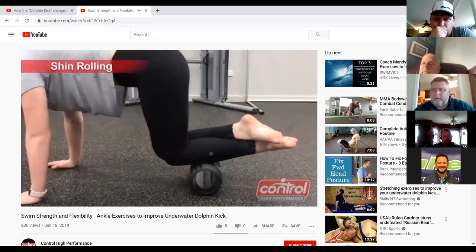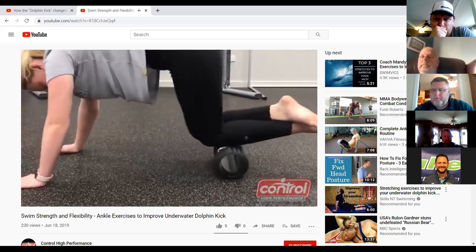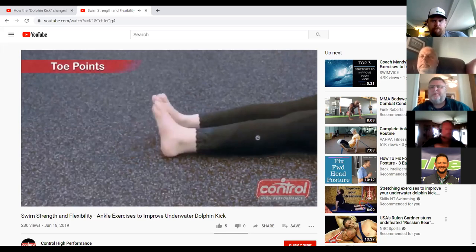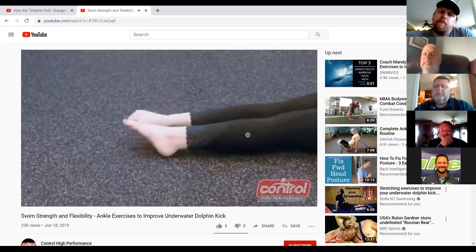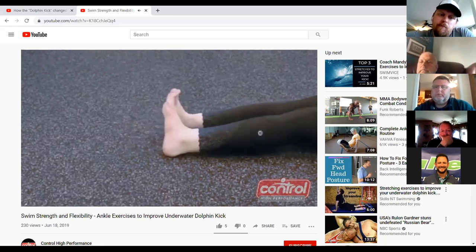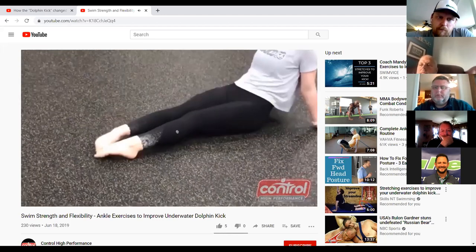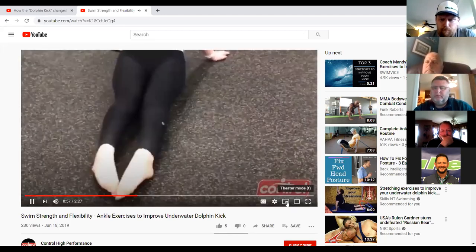First up, we have shin rolling. This is done to help release the fascia and the muscles that can restrict plantar flexion range. Then we move on to toe points. Now, this is a strengthening and a range exercise together. You'll also notice that it's done with a degree of internal rotation as well. So the feet are internally rotated and pushing down.